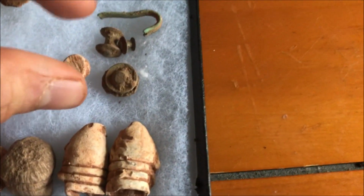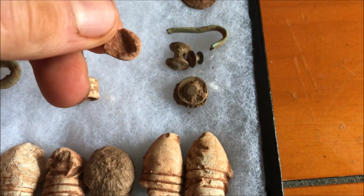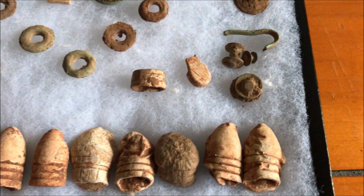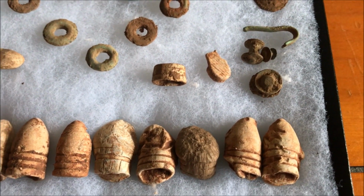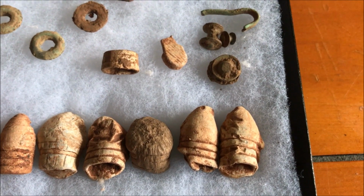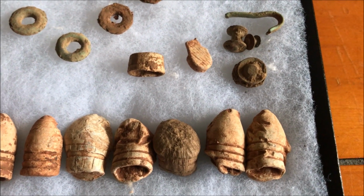This little lead item right here, this I believe is the part of the puppy paw to like a US plate. You know, if you look on the back of those plates, they got those three hooks on the back made out of lead. I think that's one of those things. And I think that's the closest I've ever come to finding a plate, to be honest with you guys.